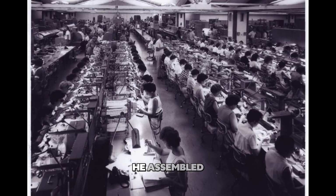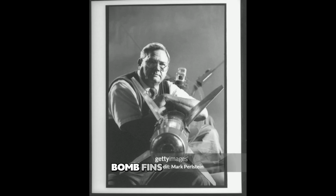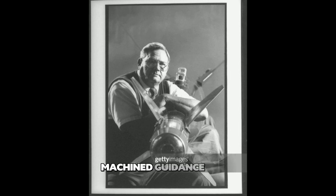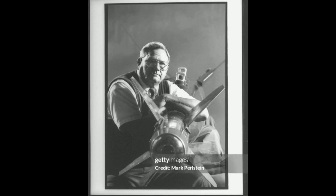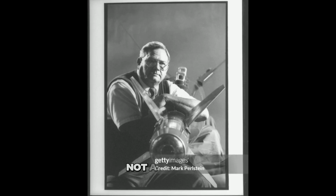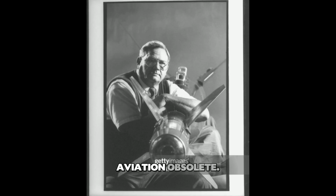fantasy. He assembled 8 engineers in a second-floor laboratory. They scrounged surplus bomb fins from Eglin, borrowed seeker components from missile programs, machined guidance vanes in TI's prototype shop. The goal wasn't elegance. It was proof that laser-guided bombs could exist outside theoretical physics papers. By September 1965, they had hardware ready for testing. Not a complete weapon, but enough to demonstrate the principle. Word scheduled the first drop for November at Eglin's range. He was about to make military aviation obsolete.